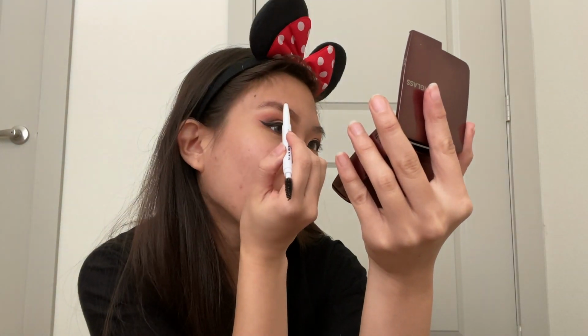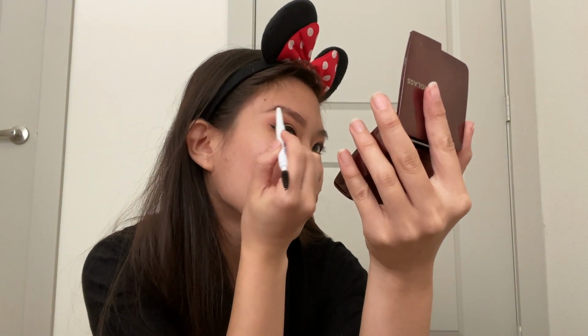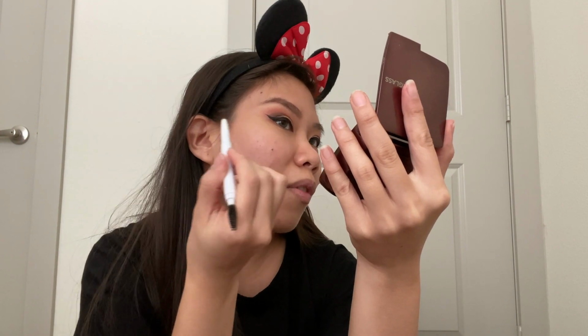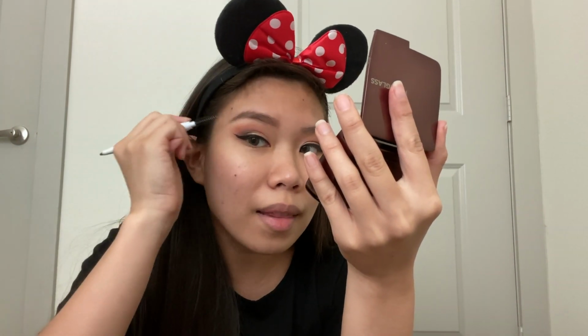So if you want more natural brows, I think this is going to give you that natural effect. But if you want it to be super precise, I don't think you're going to get that with this. It's not going to give you that brows on fleek type of finish, because it is just way too thick. Other than that, I think it's pretty. Hey, what do you think?